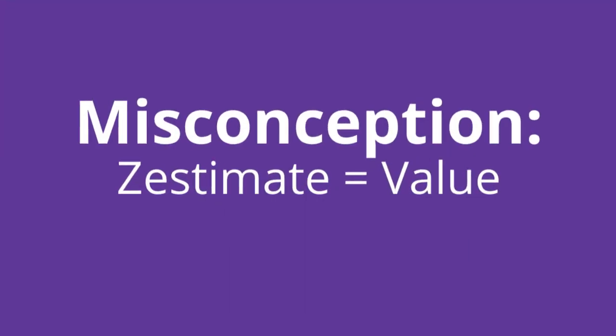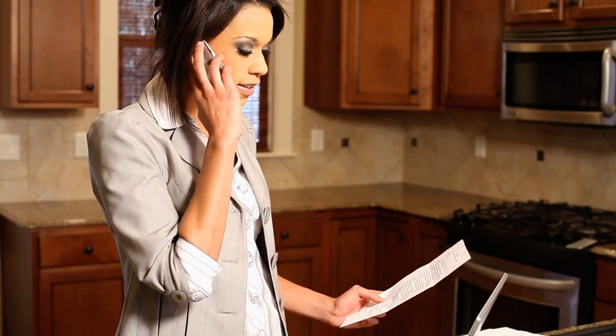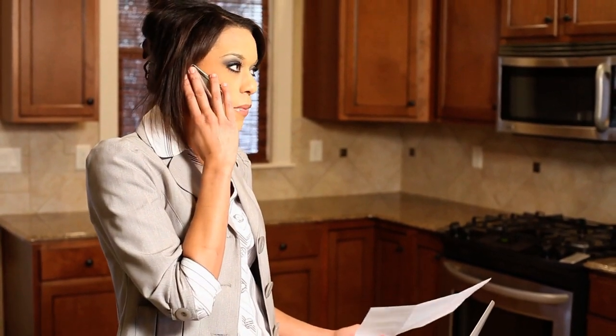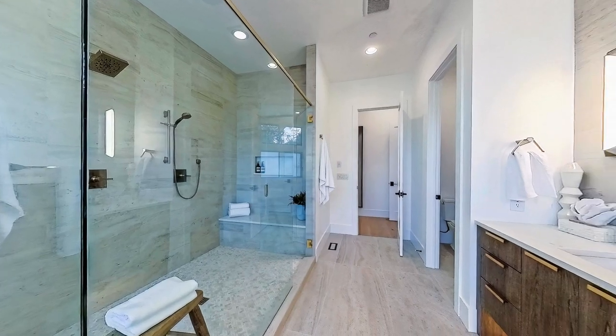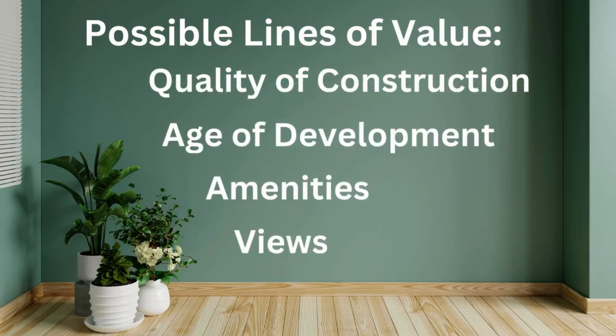Another major misconception is that the Zestimate is the true value of a home. The Zestimate, in my opinion, is probably more accurate than other consumer sites in our specific area, but it's still gonna take an agent to have eyes on the property to understand the quality of finishes versus the comps. They're gonna be able to have conversations with the listing agents to get more insight into why homes sold for what they did. The algorithm can't see the updates in the interior. It doesn't understand dividing lines of value. So historically, some neighborhoods always sell for more than the neighborhood across the street.